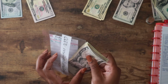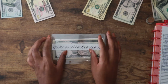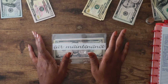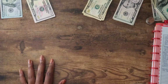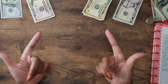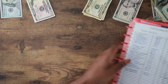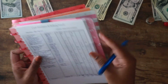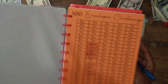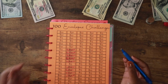All right, so that is it for all of my sinking funds. So let me just get my envelopes put away and then we're going to move on to our savings challenges. All right, y'all, on to our savings challenge. Let me slide my notebook over. So I am destined to complete one of these.